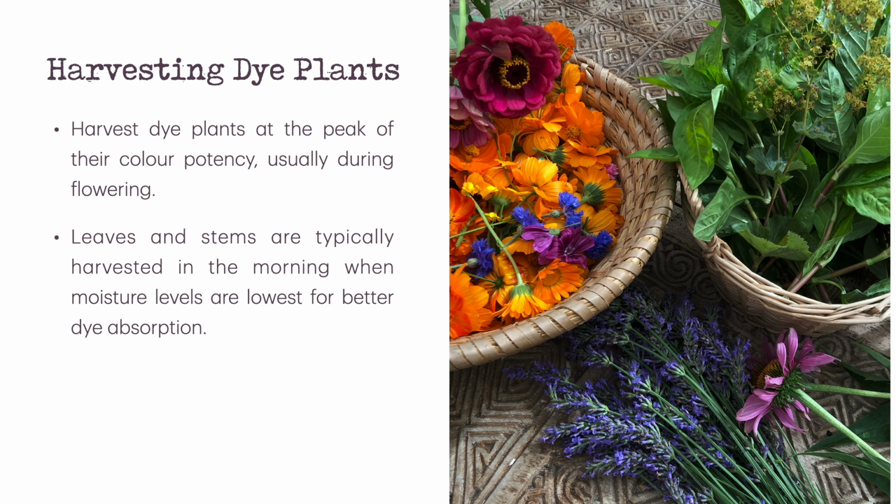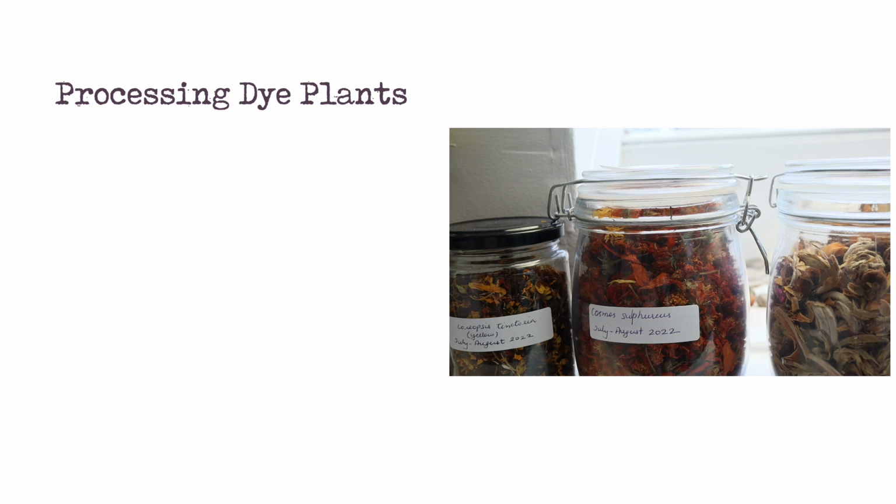The leaves and stems are typically harvested in the morning. I'm referring to indigo plants. I always harvest them in the early morning hours when the moisture levels are lowest for better dye absorption. And after you've harvested your plants, it's important to store them properly. If you're using them right away, that's another thing.